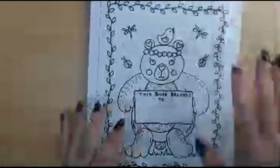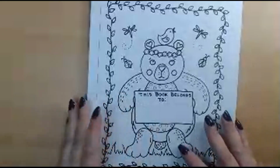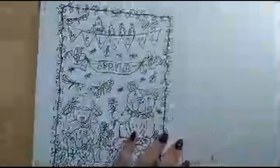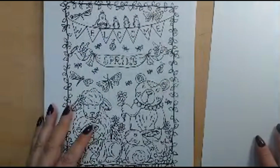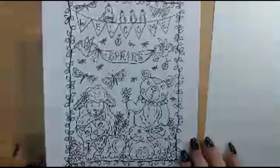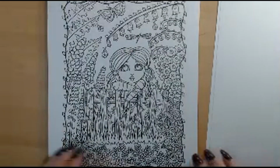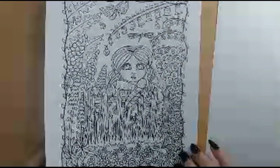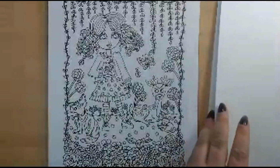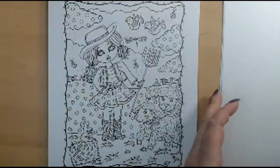She's so fun. This book's a little bit different than her normal. I'm finding that there's a lot of smaller details than normally she does. So there's that page. There's a lot of little details in this book, but good for markers. Oh yes, Selena loved her detail.